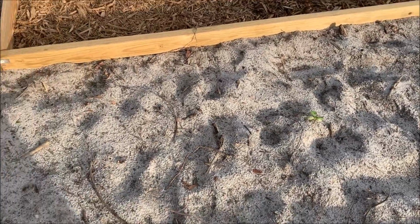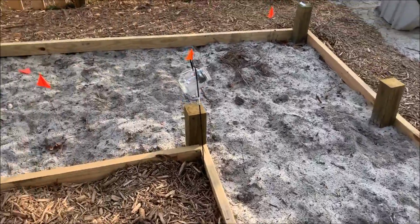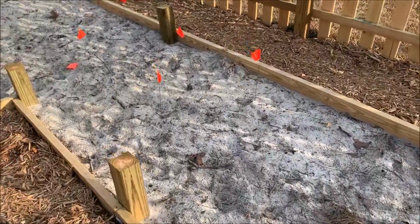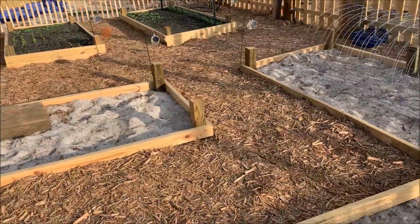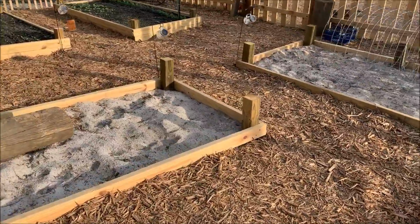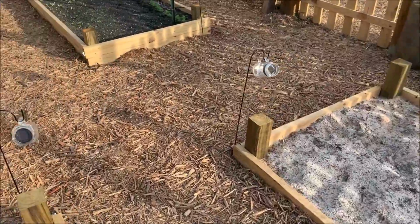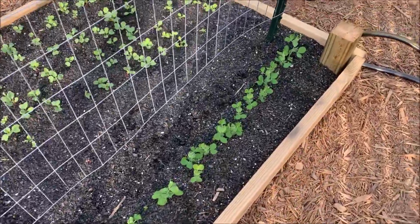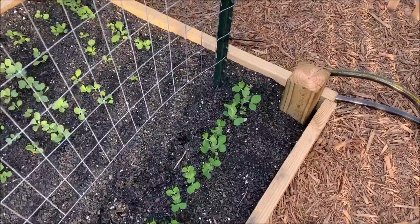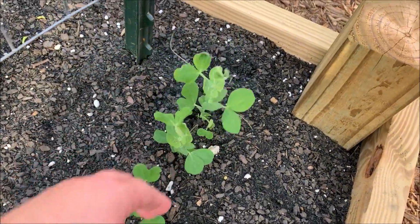In the next couple weeks, we are going to be filling these beds with some mushroom compost and possibly a little bit of topsoil mixed in. But I'm hoping that we can just get straight compost. And we'll till that in, and then we will be ready to plant at the beginning of March. I'm excited about that. I'll show you guys how everything is growing while I'm out here. Peas are looking good. We got a new tendril up here on the top of that plant.